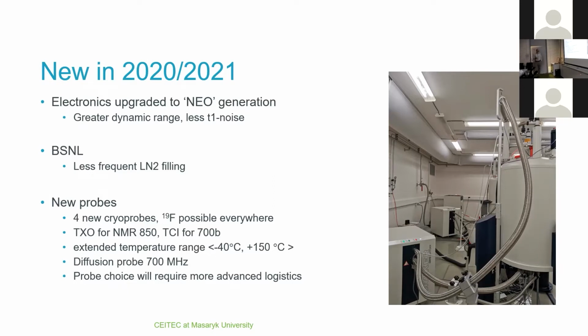And we are also getting a diffusion probe for the 700 megahertz spectrometer, which should allow you to measure the molecular weight with sufficient precision, because the standard probe can do it, but usually the measurement is not precise enough to tell you whether you have a dimer or a monomer in your sample. It can just distinguish small molecules and big molecules. So this diffusion probe should do it. It has not been installed yet, so I cannot tell you the experience yet, but it should work like that.